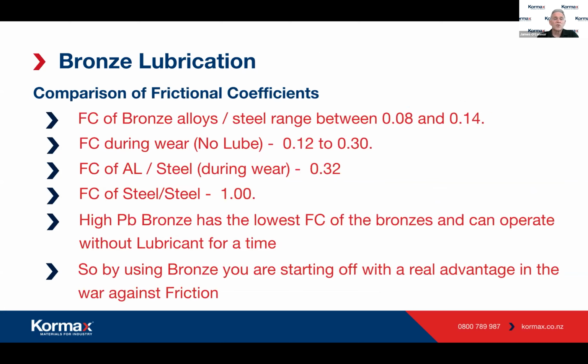So if we talk about frictional characteristics or frictional coefficients, the frictional coefficients of some of the bronze alloys when used in conjunction with steel range somewhere between 0.08 and 0.14. Frictional coefficients during wear when no lube is present jumps up to around about that 0.12 to 0.3. We compare that to the coefficient of friction of aluminium and steel during wear, and we're already sitting around about 0.32. But if we look at steel on steel, we can see how significant it is at 1.0.